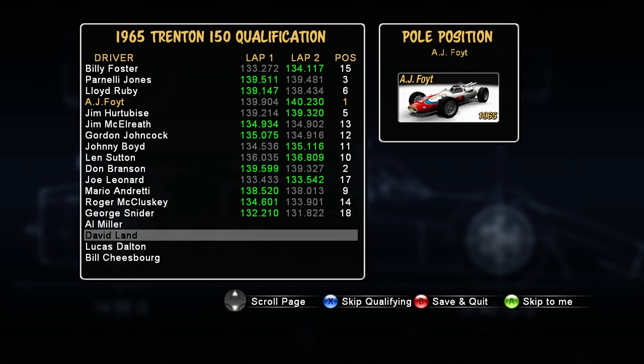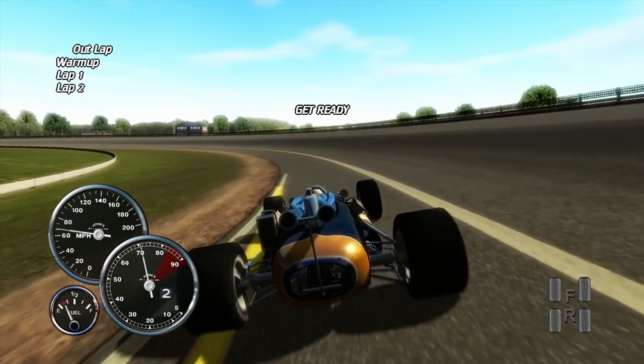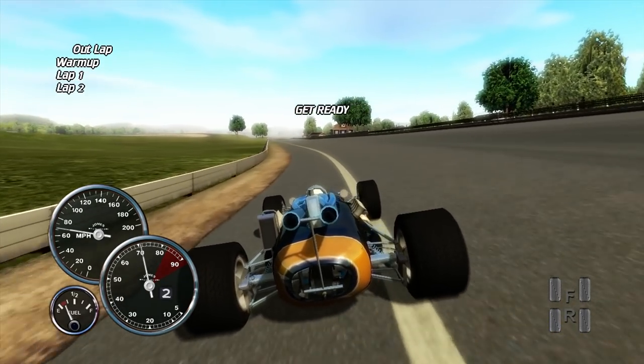Al Miller is going to go right out ahead of me and goes to second on the grid. Wow. It's a bit of a surprise, considering some of the names that we know and some of the names that we don't know. So it'll be Lucas Dalton and Bill Cheeseburg going out after me, but let's see where the new Brawner chassis with the Ford engine will place us on the grid. So, here we go. Gonna prove to the rookies in the field that I'm still the top dog as the '64 reigning national champion.